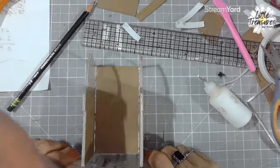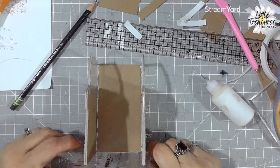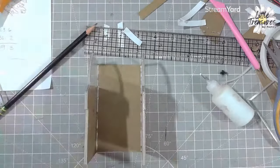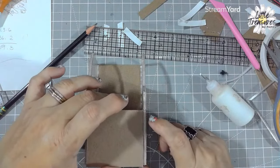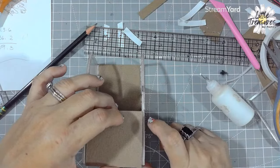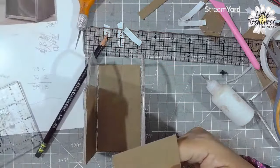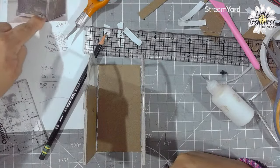Make sure that. Okay. And I think this piece is the one that goes here. But it goes on the inside. But I want to do it because it also has that silver frame around the.